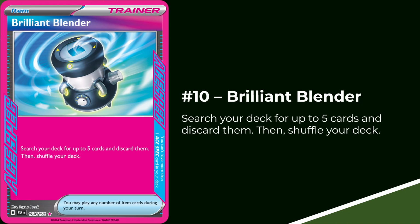This card works primarily with decks that love to live in the discard pile. Decks like Regidrago V-Star find this especially helpful, but there are a number of decks in general that can find this helpful in other formats. Basically, any deck that would take advantage of Battle Compressor in the expanded format really loves this. So I'm thinking decks like United Wings, for example, where they just want to dump a ton of Pokemon in the discard pile, or a ton of whatever in the discard pile, and move forward. In that case, Brilliant Blender might be your guy.